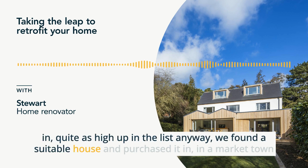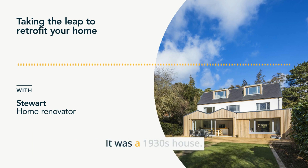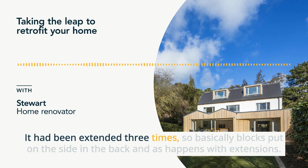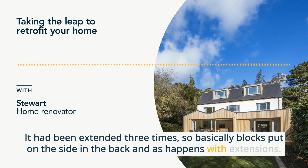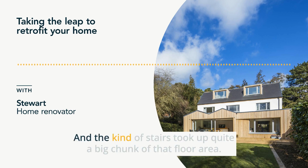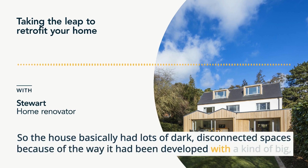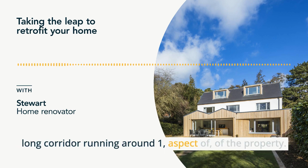Anyway, we found a suitable house and purchased it in the market town of Oakham in Rutland, which is a lovely little town. It was a 1930s house. It had been extended 3 times, so basically blocks put on the side and the back, as happens with extensions. The original house was really very narrow front to back, more or less 1 room deep, and the stairs took up quite a big chunk of that floor area. So the house basically had lots of dark, disconnected spaces because of the way it had been developed, with a big, long corridor running around one aspect of the property.